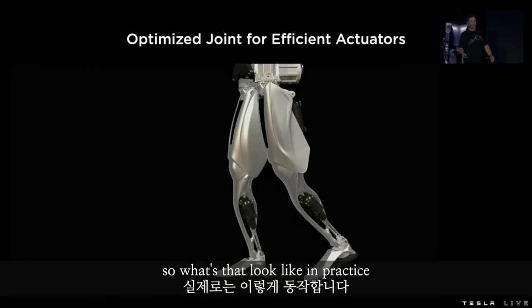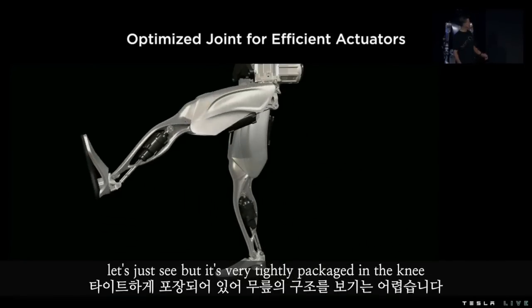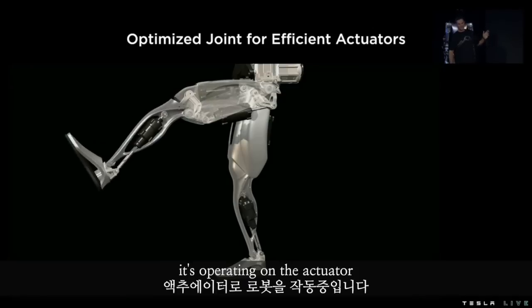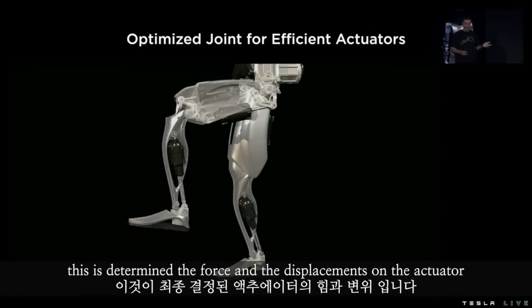So what does it look like in practice? Well, as you'll see, it's very tightly packaged in the knee. You'll see it go transparent in a second. You'll see the 4-bar link there. It's operating on the actuator. This is determining the force and the displacements on the actuator.